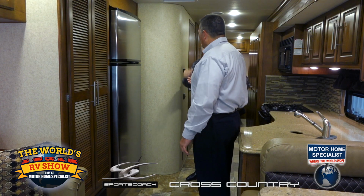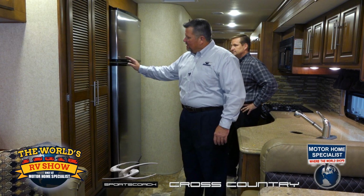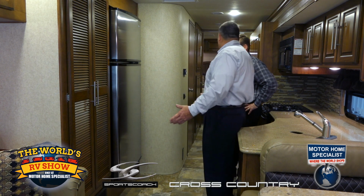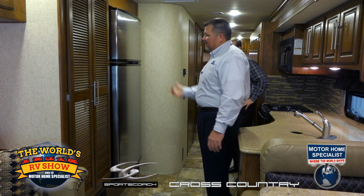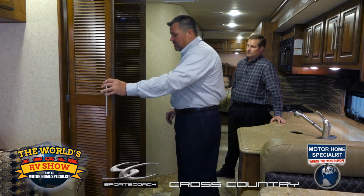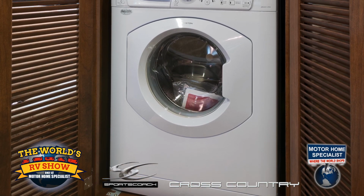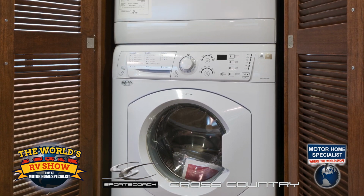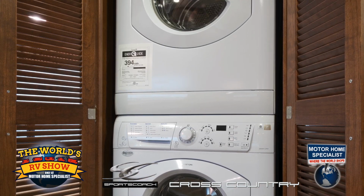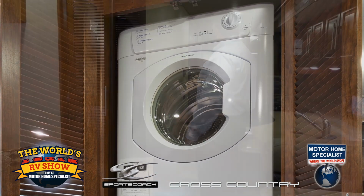Stepped it up. Well, the radius wall here transitioned into this area nice, and the refrigerator really is a big plus for family and kids. Absolutely. Something else. One of the few things that you'll find in a bunkhouse that's a 36-foot model is a stack washer dryer. And it's a vented dryer. Keeps the moisture out when clothes are drying. And it's a Splendide. It's an Italian-built washer and dryer, and it's very, very nice.